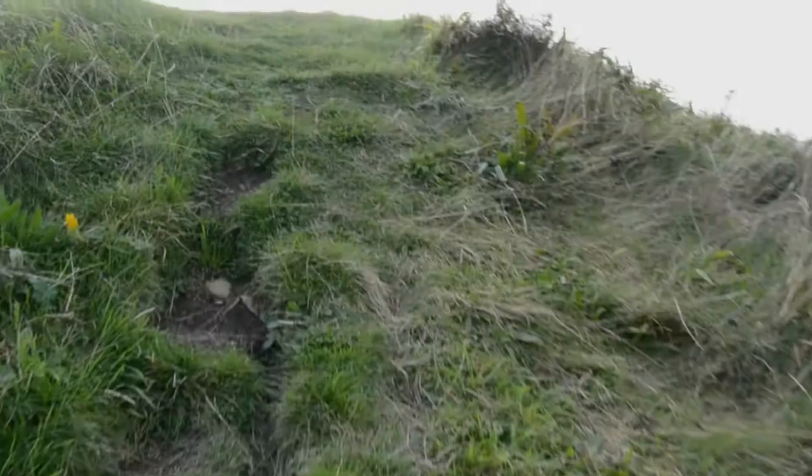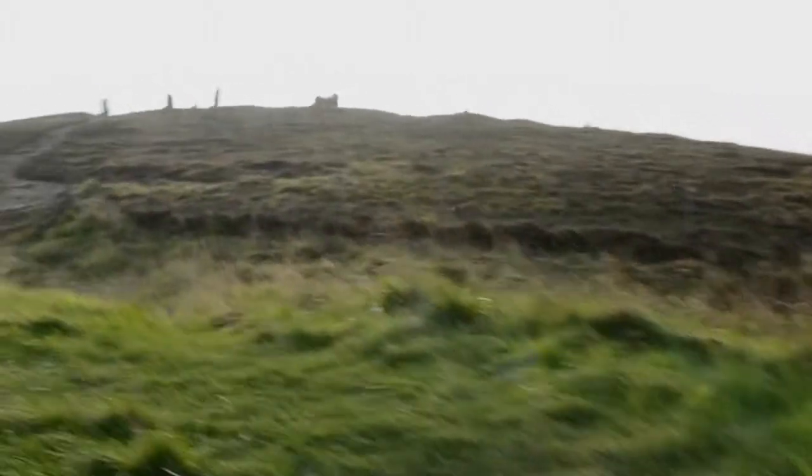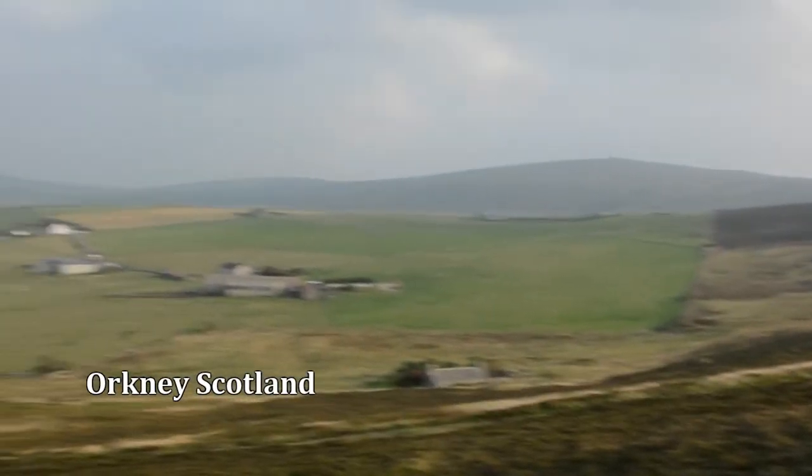So I'm studying Neolithic burial cairns, much like the one you see behind me. This is Cooing Hill, otherwise known as Tomb of the Dogs. It's called that because 24 different dog skulls were found in this tomb alongside human remains. And this is one of the reasons they believe that Neolithic Orcadian tribes had a totemic system, and maybe this was the tribe of the dog.